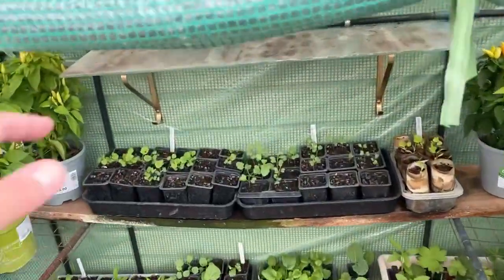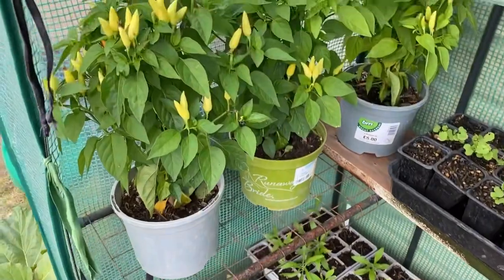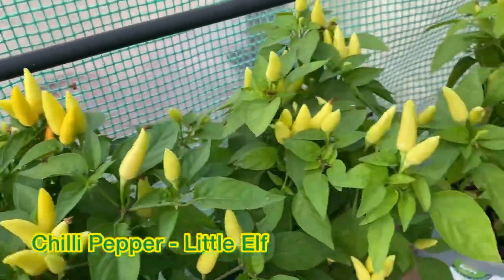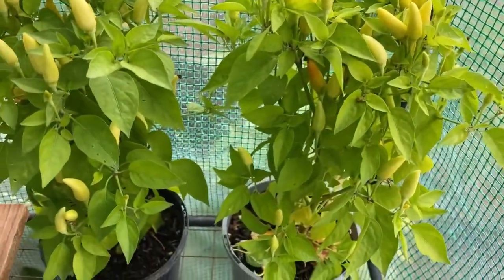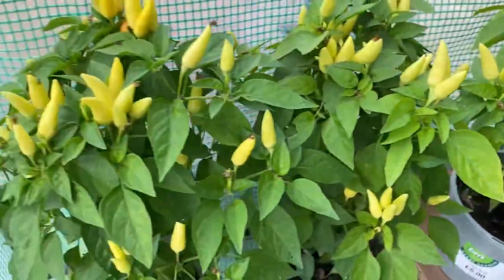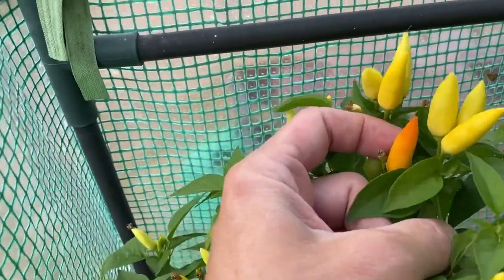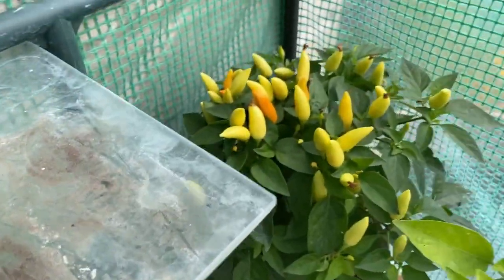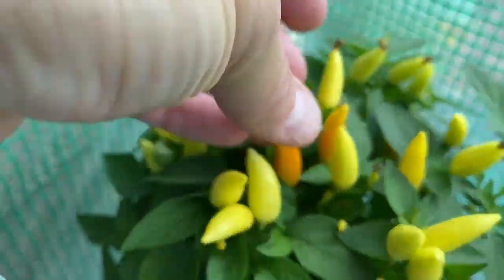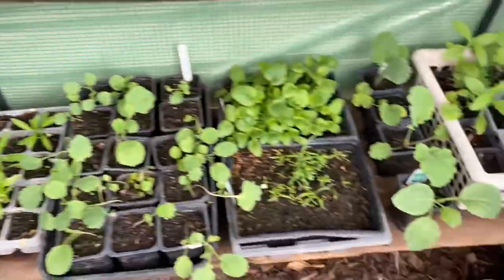Okay, anything in the greenhouse that needs doing? This all seems to be looking okay. These have got bloody tons of fruit on them. They don't seem to be ripening. That needs a feed by the look of it, because it's gone very yellow. These are the dwarf chilies that you may have seen in a previous video, Little Elf, but hold on a minute, is that ripening? Oh, I think we may have a little bit of ripening here. Right, these are going to need a feed today. Is that another one? Yes, yes, yes. It's okay, these are going to need a feed. That's another job. Everything else okay.